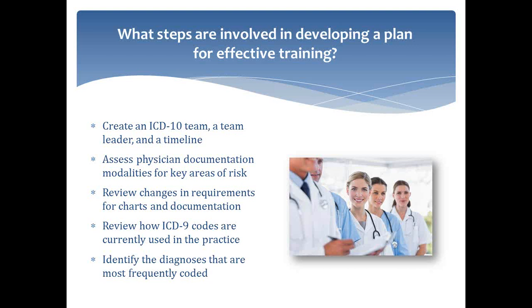You also need to make sure that people who are doing any data analytics or reviewing financial data are involved in those conversations. So having a team across the board really helps you make sure that you're covering all your bases. You want to make sure that you're assessing physician documentation and identifying the key areas of risk. You want to understand where you are weak in your documentation, where your top procedures and diagnoses are, and focus in on those areas. And you need to plan on providing time for your chart and documentation review, and that occurs both at the facility and at the practices.